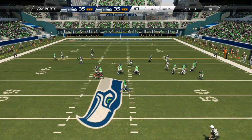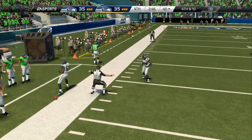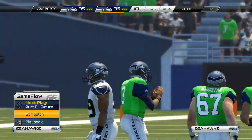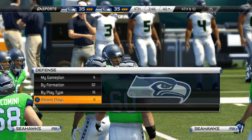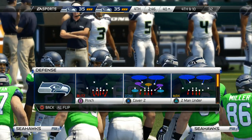Third and ten. He'll fire it out to the left. Almost intercepted that time. When you're going against a good quarterback and wide receiver in the NFL now, one of the ways to stop it is tight man-to-man coverage. You against him.